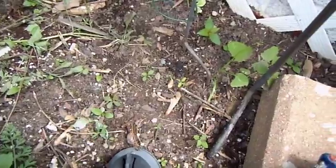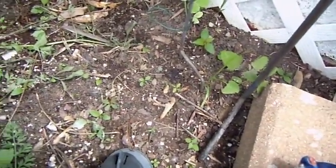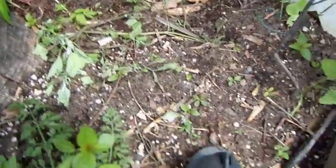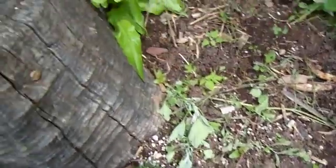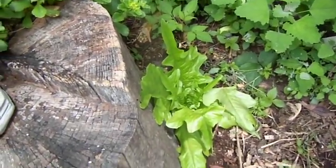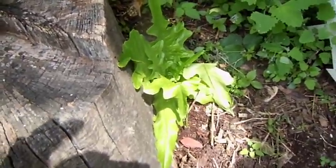But for some reason this over here, it's kind of barren. I did plant some things in here and they just didn't come up, and even the weeds are, so beats me. Oak leaf lettuce, wild, doing really well up against the stump there.